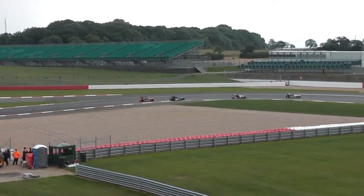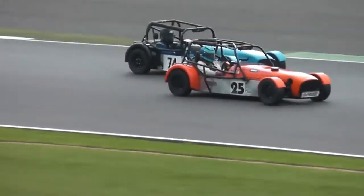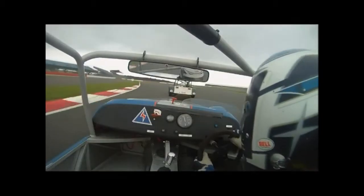That's the 74 car of Gary Brandon, battling with Jack Connerby. Gary Brandon has got ahead of him.